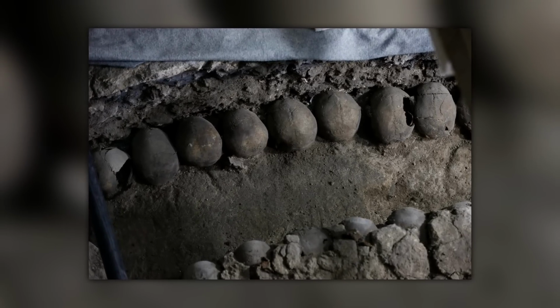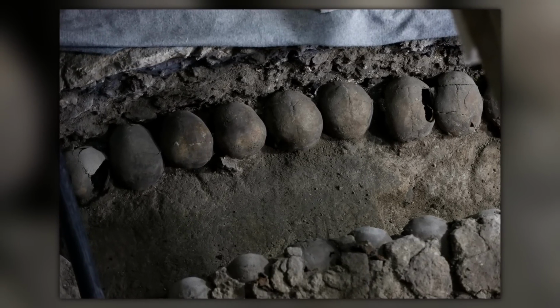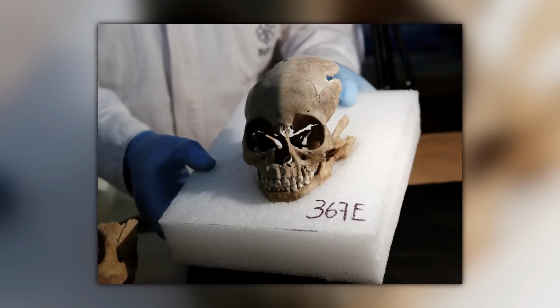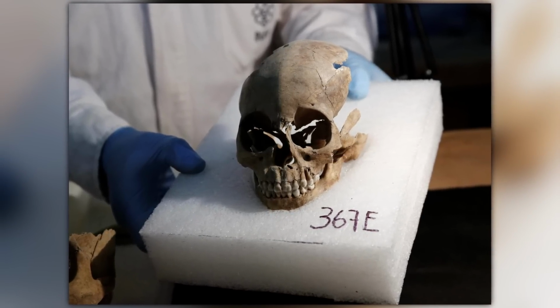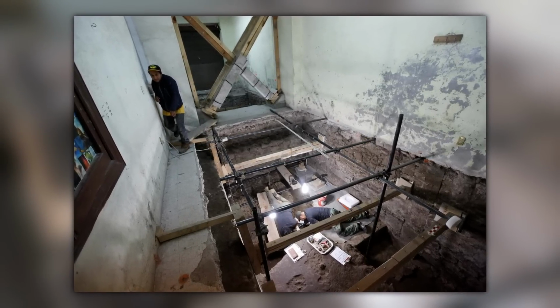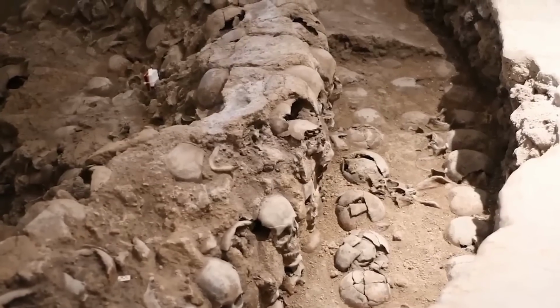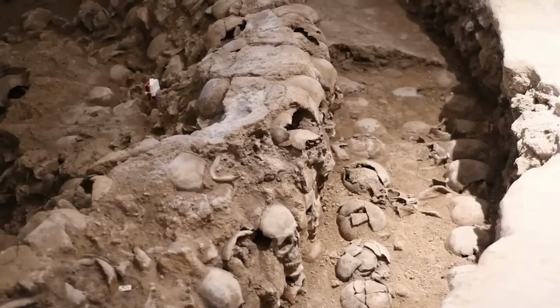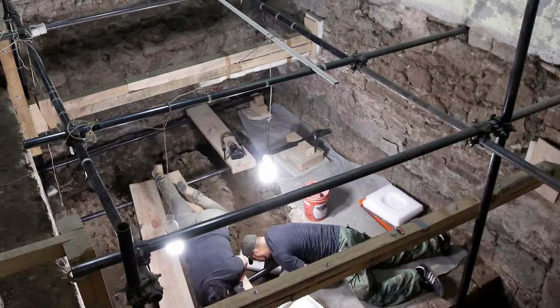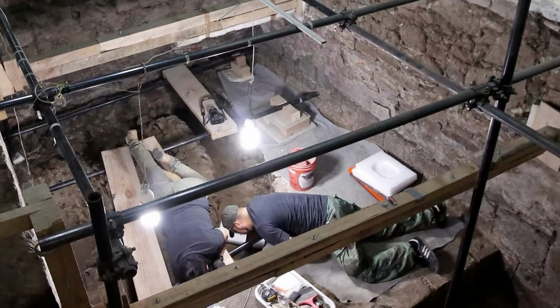The skull rack, which is also sometimes referred to as a skull tower, was found beneath the floor of a colonial-era house. It's circular, measures 20 feet in diameter, and is mounted atop a platform that's 110 feet long and 40 feet wide. The skulls it's made from are roughly mortared together with volcanic gravel, sand, and lime.